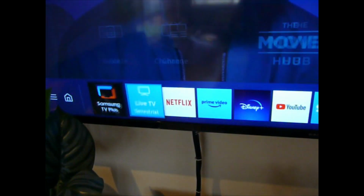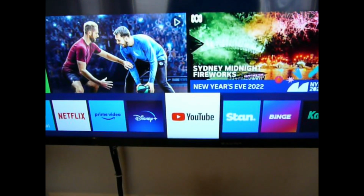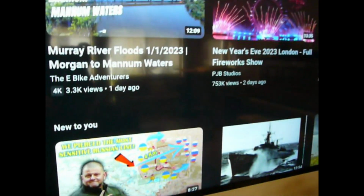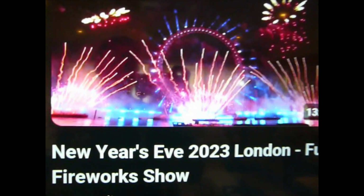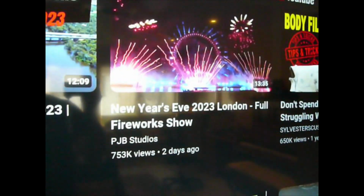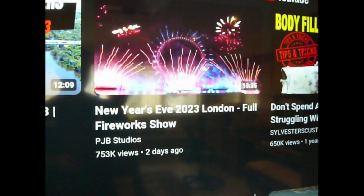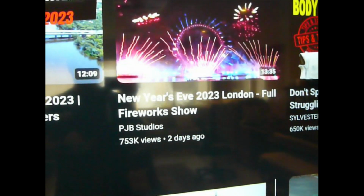So when we go across to YouTube, you can load up all sorts of YouTube stuff, newsy, fireworks, things like that. Obviously, whatever you want to upload, load up on YouTube, you can watch in good definition on this TV.